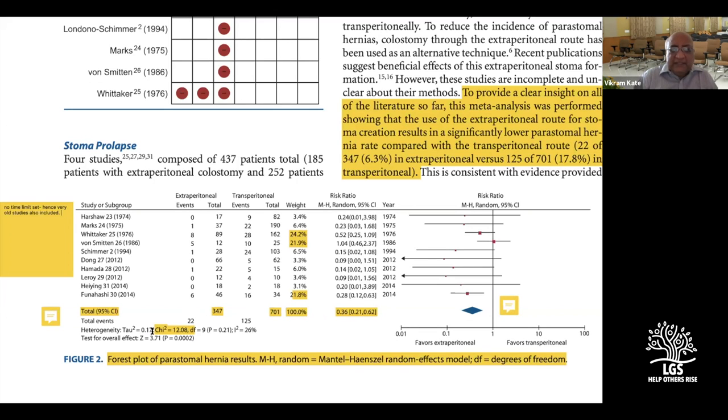If you see the statistics here, the chi square is 12.08 with degrees of freedom of 9. This is called the Q statistic. If I click here, I think that should come. The Q statistic shows the chi square distribution and the degrees of freedom. And the I square statistic shows 26%.